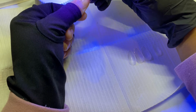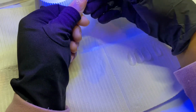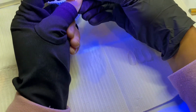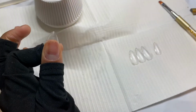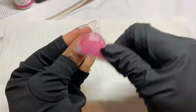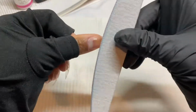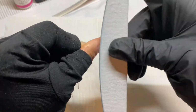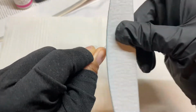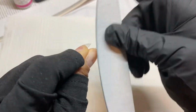I'm going to cure this under this UV lamp for a full 60 seconds. I'm still going to give this a full cure under my 48 watt lamp for another full 60 seconds once I'm done. So the nail is on, it does look a tiny bit crooked, so I'm just going to go ahead and file and buff the surface of the nail. I'm going to use my 100-180 file and gently go around that cuticle area and my sidewalls and just file it off just to make it nice and flush to my natural nail.